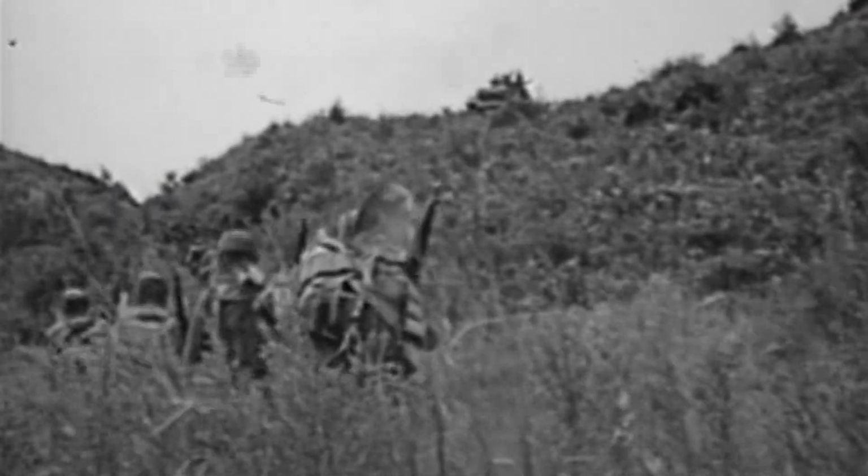The men of D Company advance up the steep ridges leading to the summit of Hill 467. But as they near the top, they come under heavy machine gun fire from well-entrenched Chinese positions.